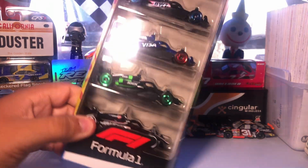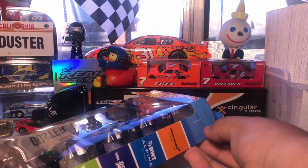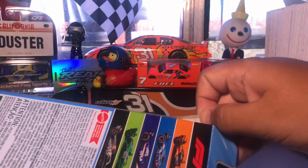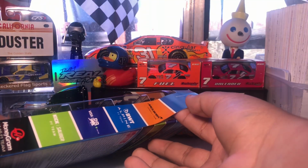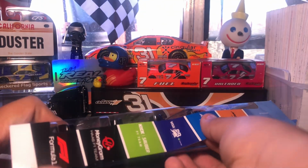But anyways, finally we'll get to opening this. The thing I don't like about these 5-packs is how hard they are to open, and hopefully I'll be able to open it cleanly on the side here. Now I know this set is not rare by any means. It's just this was a pain in the butt to find, man. I couldn't find even one. That's how hard it really was to find.